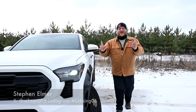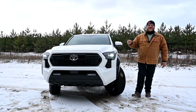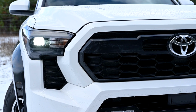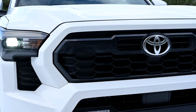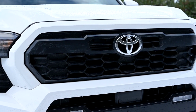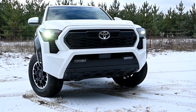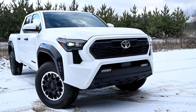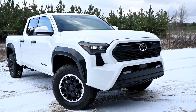This is exciting because finally we have this truck, the all-new 2024 Toyota Tacoma. Now in this video, I want to truly dive into all of the details. We're going to look at what changed from the last gen Tacoma to this one. We're going to look at fuel economy, size, power, price, and more. So make sure you stay tuned.